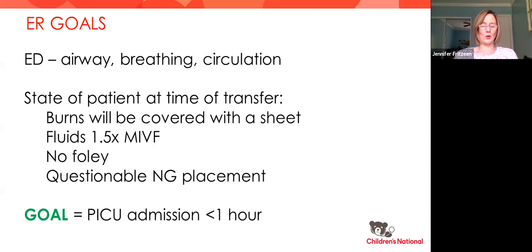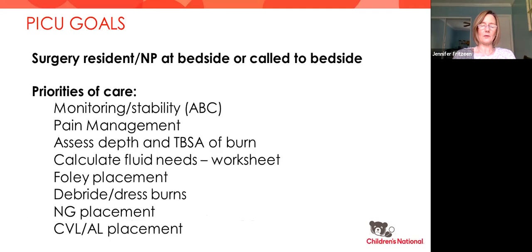Our goal with these burn patients who are 15% or more is to get them to the PEDS ICU within an hour of them walking in our door, faster if we can. When these patients get up to our ICU, we need to make sure we have either a surgery resident or nurse practitioner at the bedside, as well as your critical care physician.